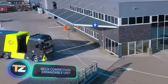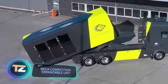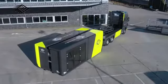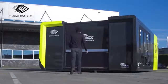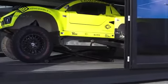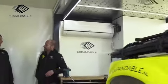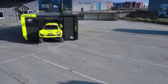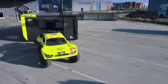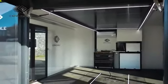BEX Competition Expandable Unit. As you may have already noticed, both trailers shown earlier had an open structure, which is not suitable if the transported vehicle is expensive and needs protection from all sides. In an open structure, the vehicle collects extra dust and risks getting a couple of scratches during transportation.